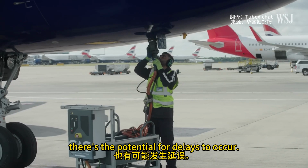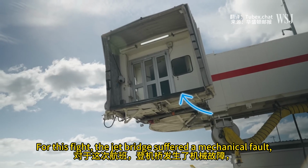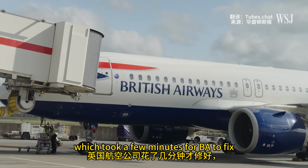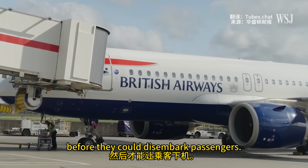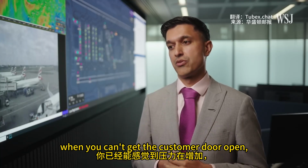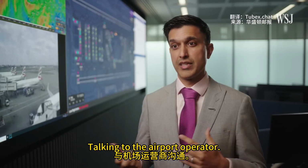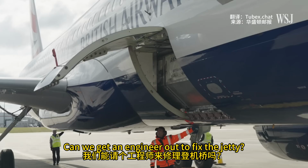But even at this stage, there's the potential for delays to occur. For this flight, the jet bridge suffered a mechanical fault, which took a few minutes for BA to fix before they could disembark passengers. You can feel the pressure already building when you can't get the customer door open. But we have plans and mitigations in place. Can we get the jetty back up? Talking to the airport operator, can we get an engineer out to fix the jetty?